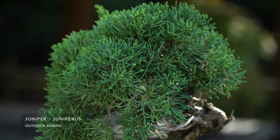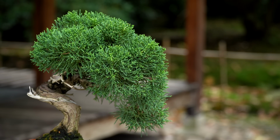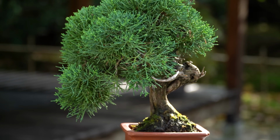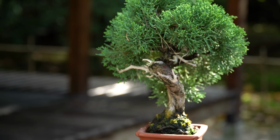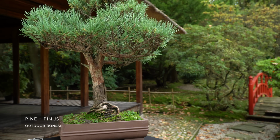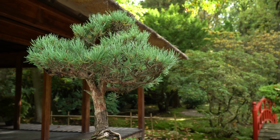Juniper bonsai trees sold at large stores or garden centers are often Japanese garden junipers, or green mound junipers. The green foliage, reddish-brown bark and silvery white deadwood is very appealing. The many varieties of pines are very popular amongst bonsai growers, and is often the first thing that comes to mind when someone thinks of a bonsai tree.